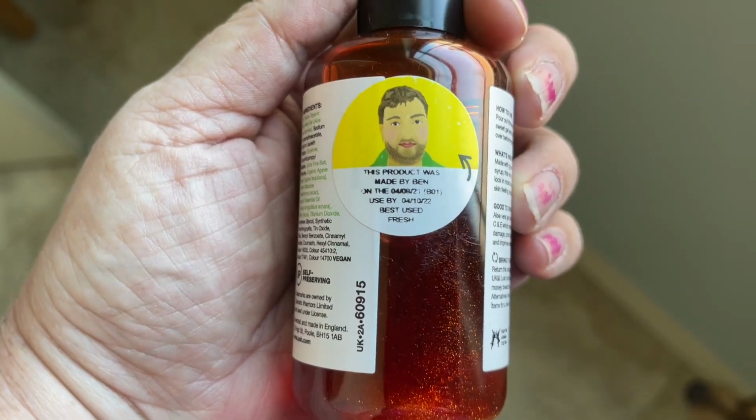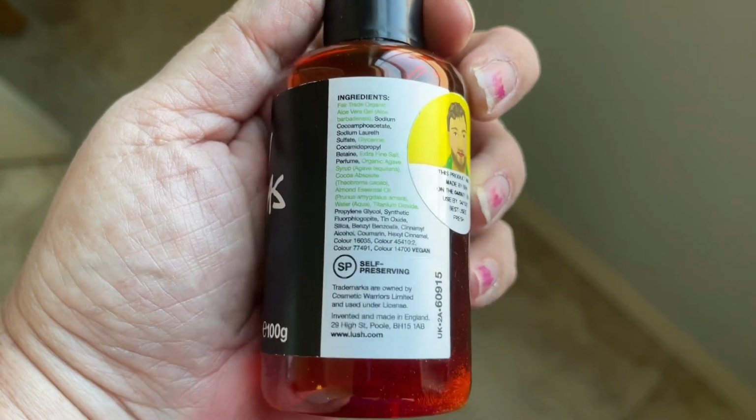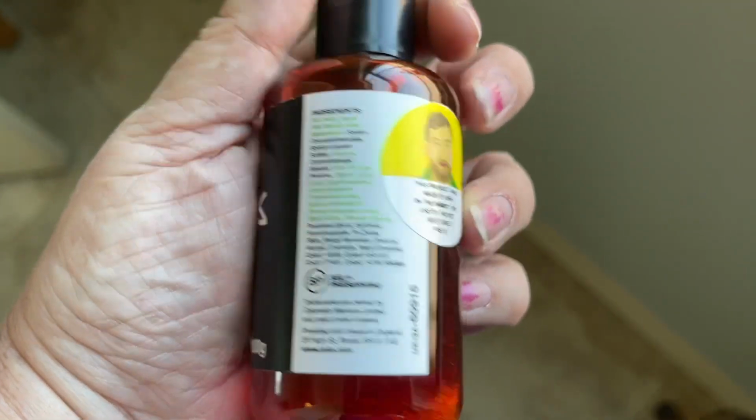And so the ingredients, they show aloe vera gel, agave syrup, cocoa absolute, and almond essential oil. So I think because of the almond essential oil, I think that's why it smells like cherry. And then, of course, the cocoa absolute is straight up cocoa. So it's a chocolate covered cherry. And I am in love with this, okay?